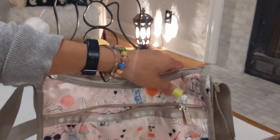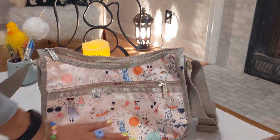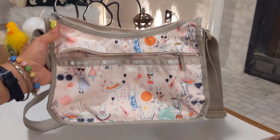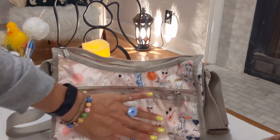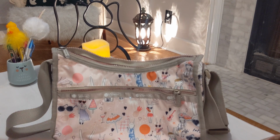I hope you enjoyed this bunny theme, and it's very definitely very cute, very bunny inspired and everything. And of course, you know, I absolutely love the pastel colors.